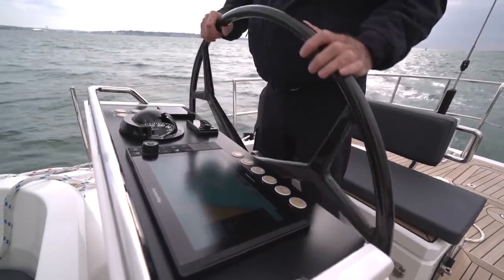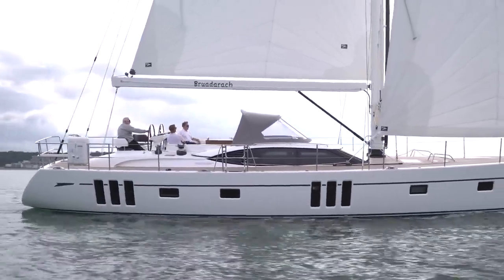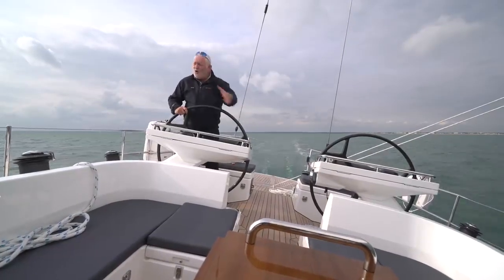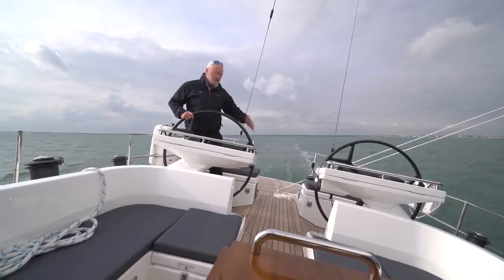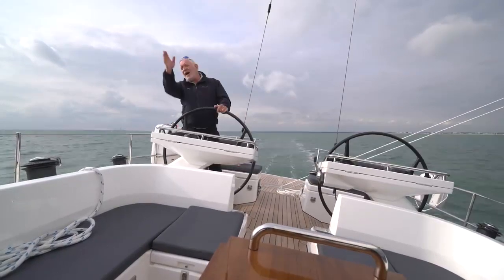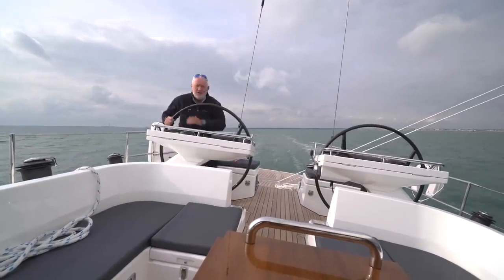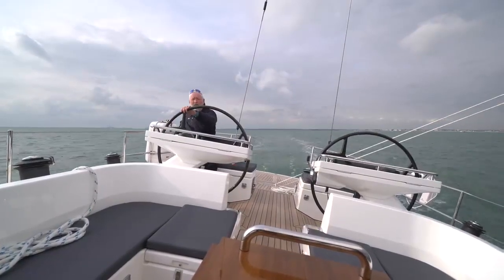The helm station is one of the key areas of the 565, where a departure from the norm has allowed some big improvements. Twin wheels are among the most obvious details that offer several advantages. For a start, it allows superb access through this whole cockpit area. You don't have to clamber over people, you just walk straight through. But also, when you're actually sailing the boat, absolutely clear vision forwards, you can sit on the coamings here, see the telltales perfectly. You can sit in this seating here, which is very secure with this wraparound around the edge.